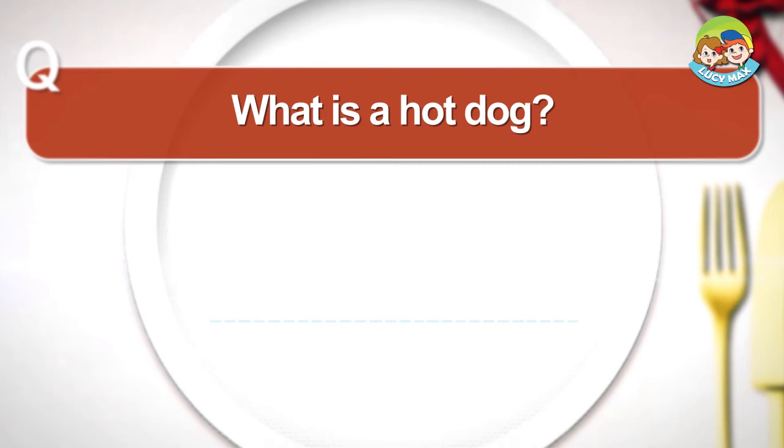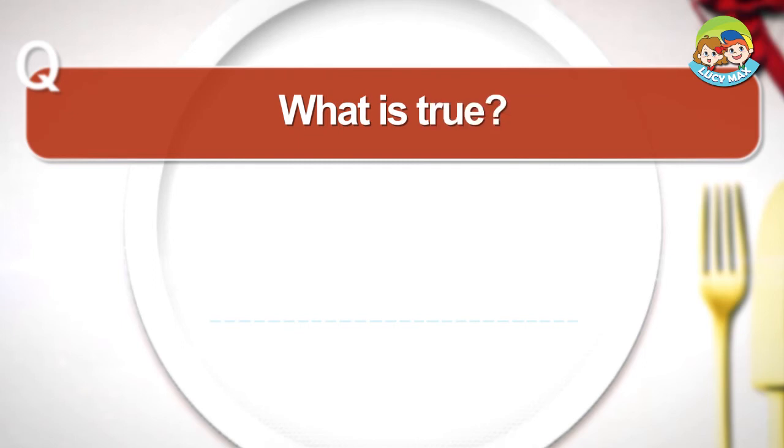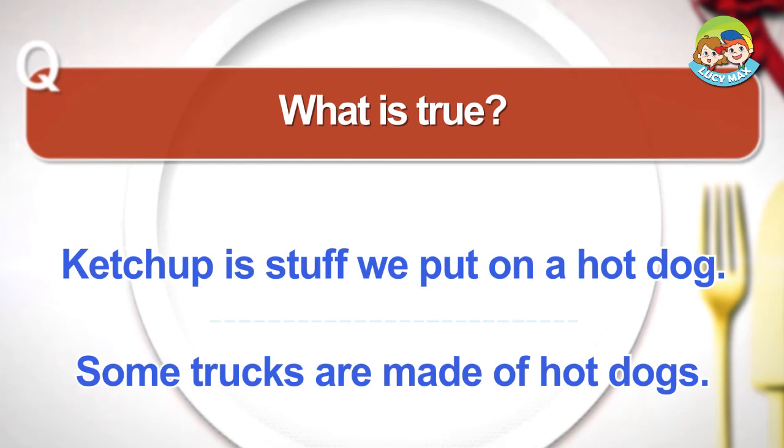What is a hot dog? A cooked sausage. A truck. What is true? Ketchup is stuff we put on a hot dog. Some trucks are made of hot dogs.